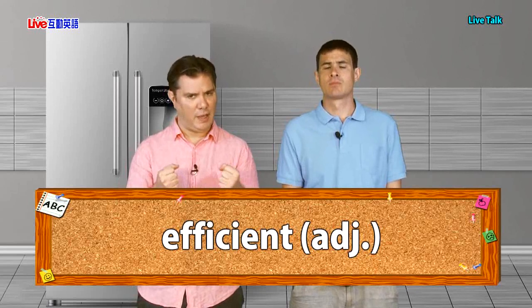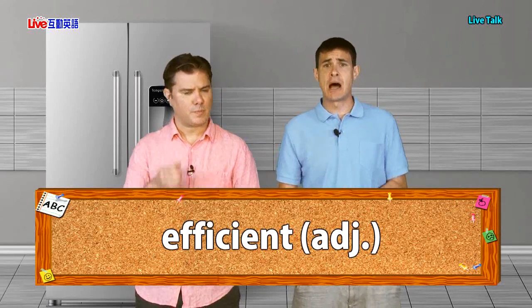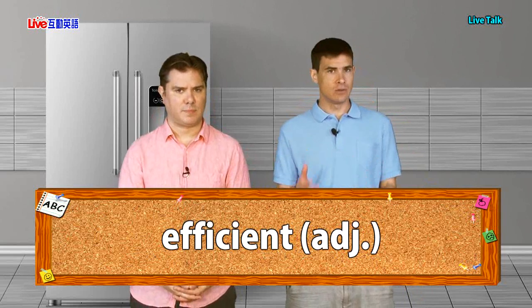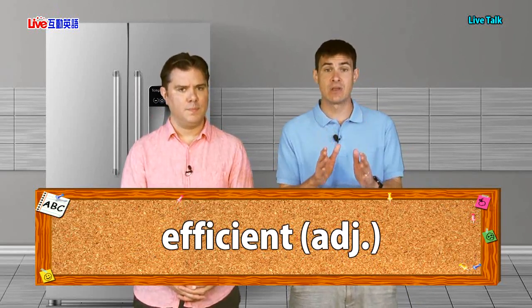It's energy efficient. That means it does its job. It does its job well without wasting anything, okay? If something is energy efficient, it uses energy well. It doesn't waste energy. It puts everything to good use. For example, Betty is known to be an efficient worker. She gets the job done and she doesn't waste time or office supplies or anything else. She is very efficient. There you go. So that's a good thing.